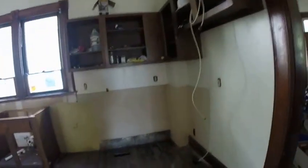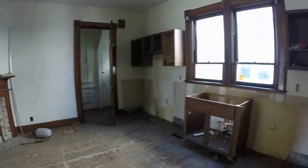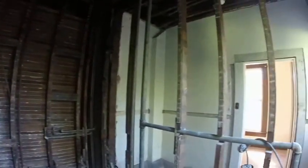Then if you go over here, the kitchen feels a whole lot bigger. Lack of counters and cabinets. So we actually took all the appliances to the dump. And then as you come back here, it's actually a whole lot lighter. You can see this wall has been taken out and all of the foam from the refrigerator room is gone.